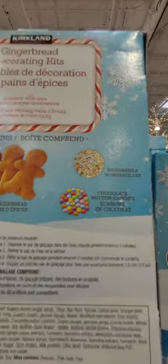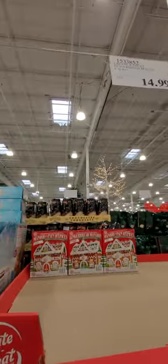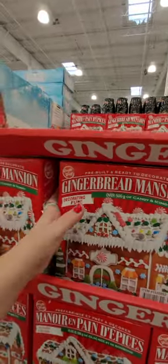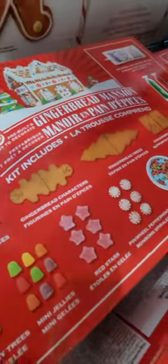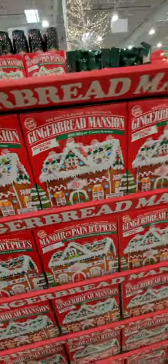Gingerbread. Everything is included. It's awesome. For $14.99. Oh, and look at these ones. This one is great, created tree gingerbread house. And it's kind of big. It has everything as well. It's fun, really fun. And it's $14.99. It's interesting. I really like this one too.